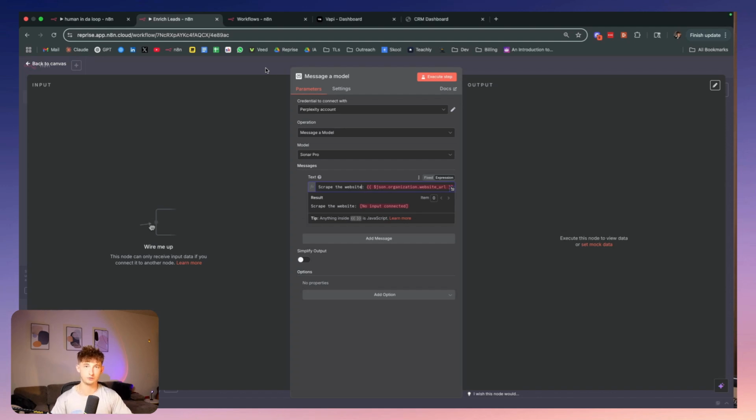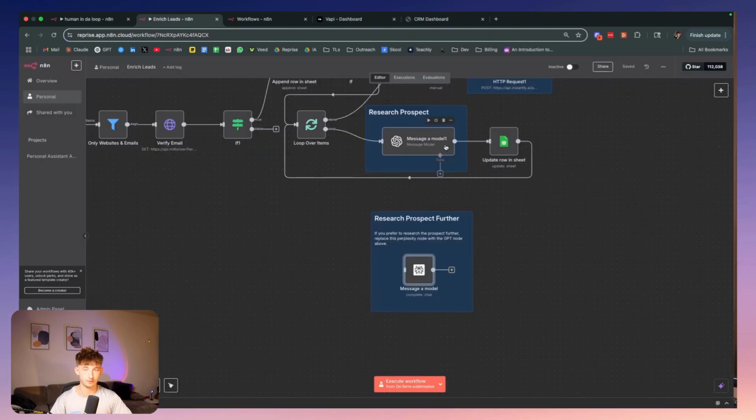So you will have to leverage Perplexity's API for this. But of course, if you're not happy with this node right here, generating the personalized first lines, then try out Perplexity and see how it's doing researching their websites and coming back with a first line for you.